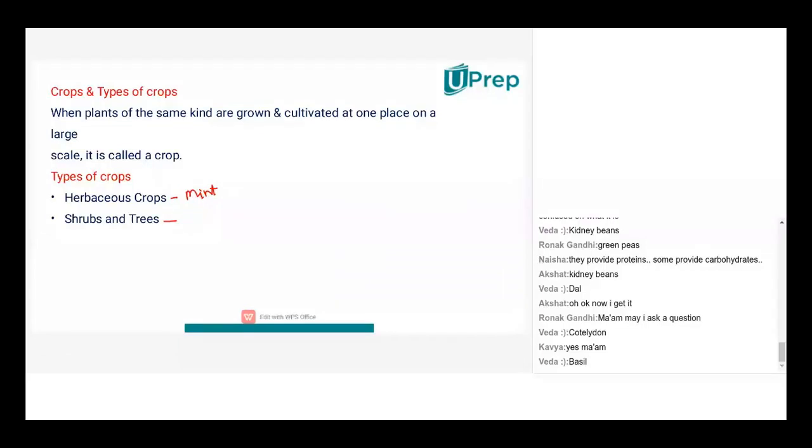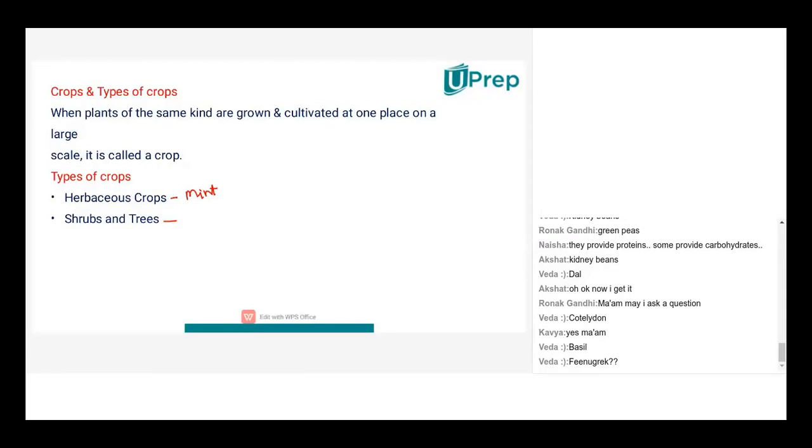Remember, eucalyptus came in there? What is eucalyptus? Is eucalyptus a herb, shrub or a tree? I think it's a herb. What, eucalyptus? Ma'am, it's a tree. It's a tree, yes, dear. It's such a huge tree.